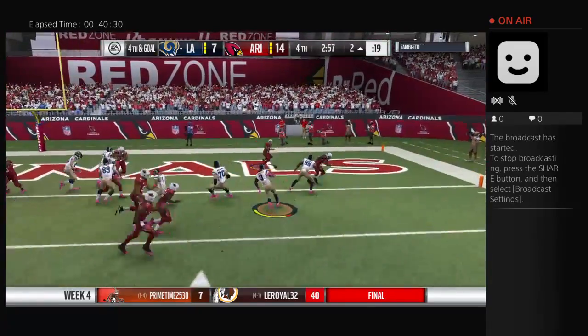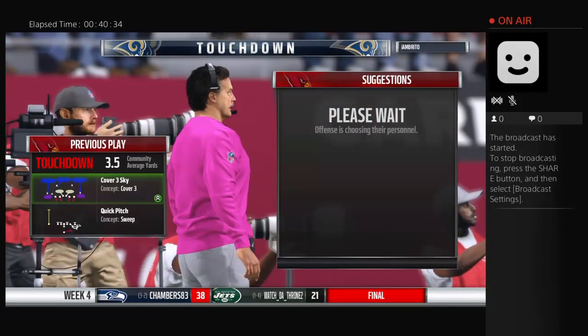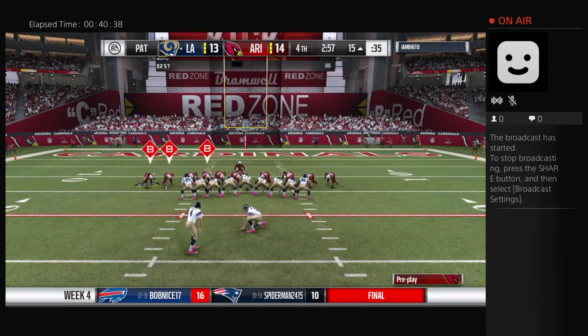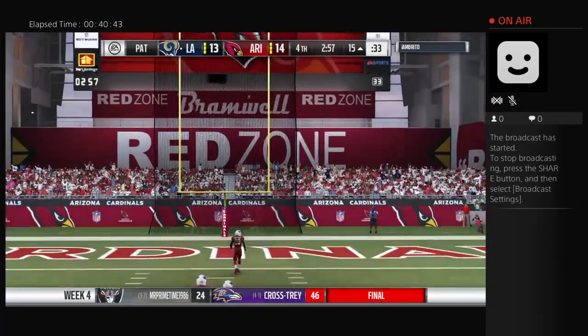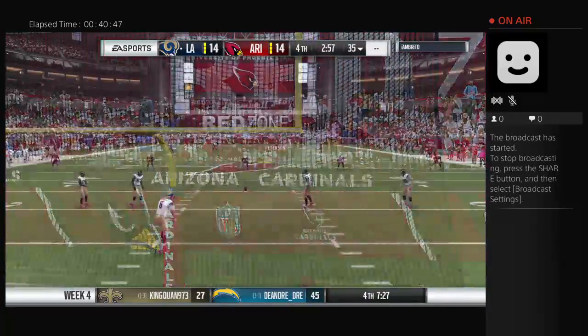Here we go. It's Gurley. And he is into the end zone. Touchdown, Los Angeles. Todd Gurley, his second touchdown of the game, his third on the year. And the Rams are an extra point away from tying up this football game.